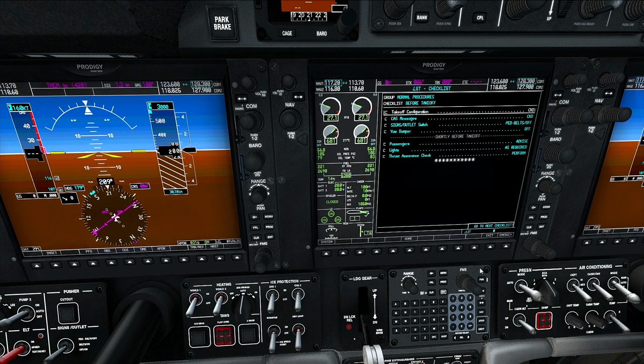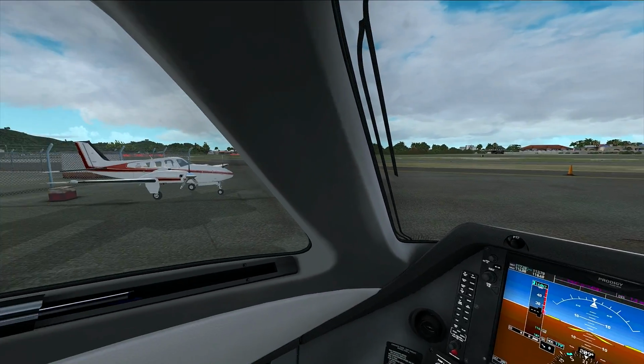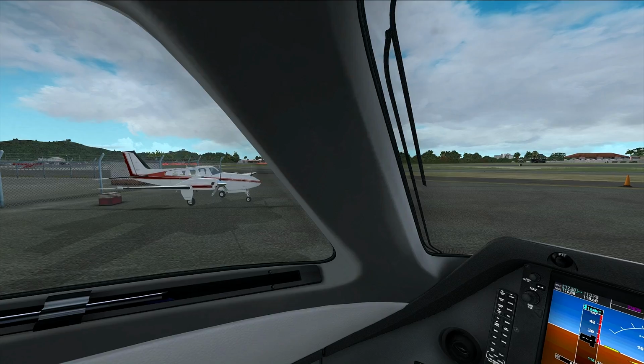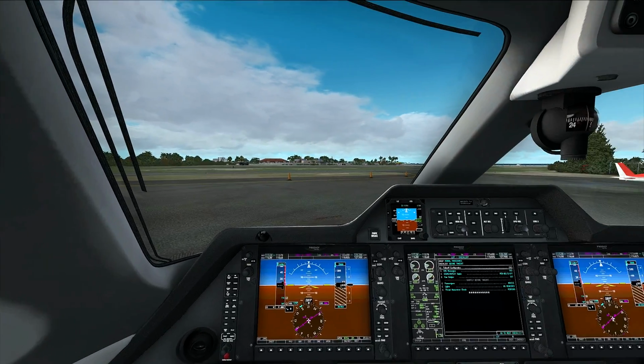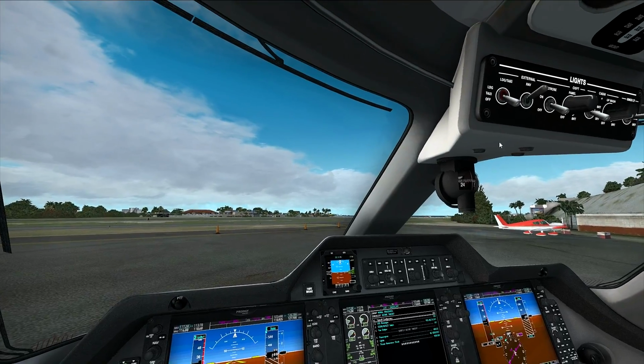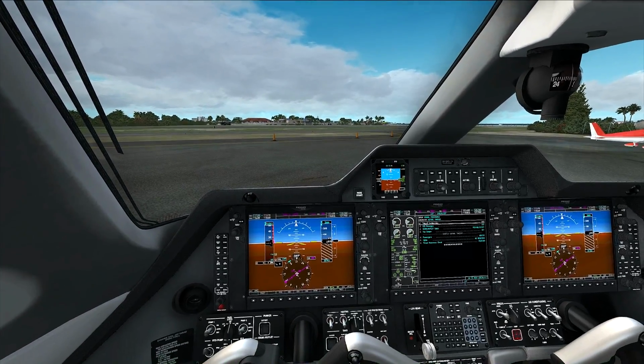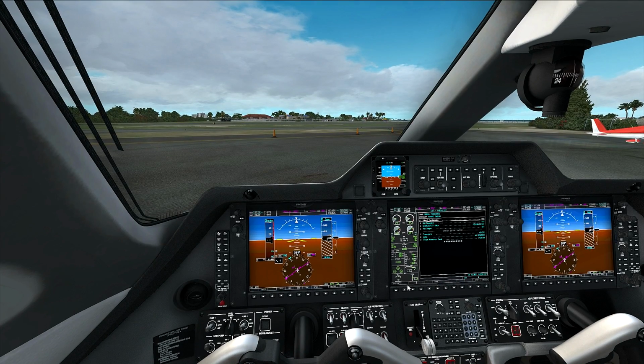Good morning, Juliana Tower, Phenom 757 X-ray Mike, ready for taxi. Phenom 757 X-ray Mike, Juliana Tower, good morning. Information Charlie is current, runway 10, taxi via Alpha. Juliana altimeter 2983. Runway 10 via Alpha for 7X X-ray Mike.